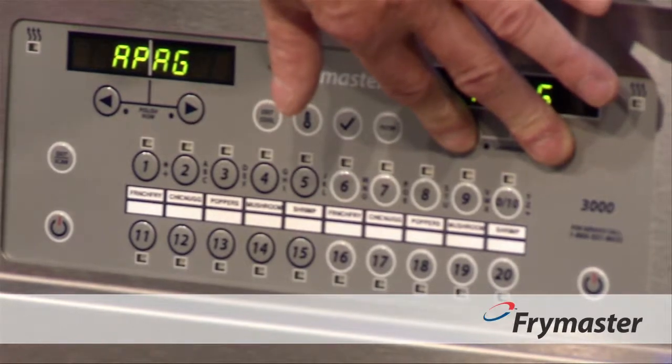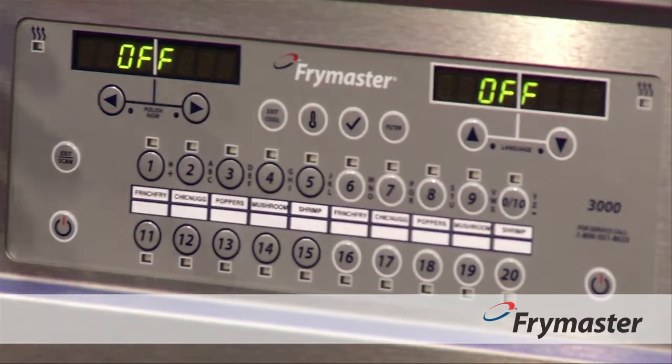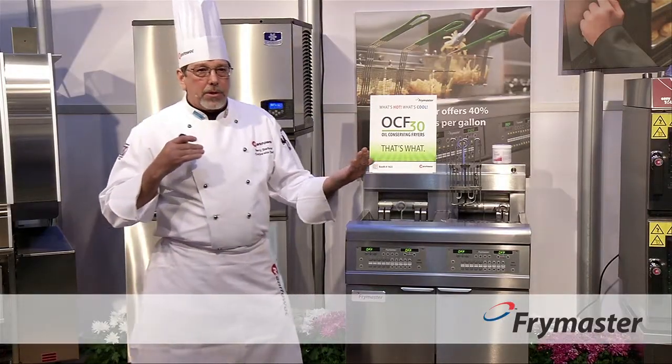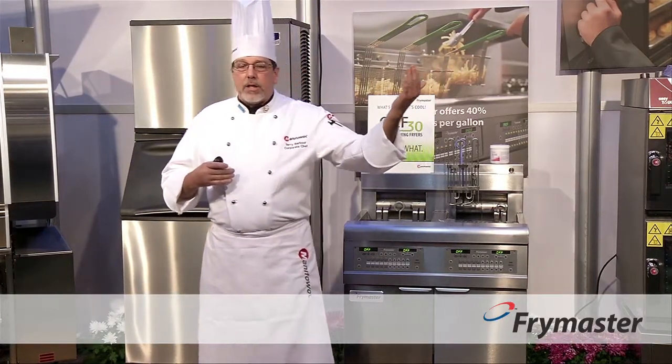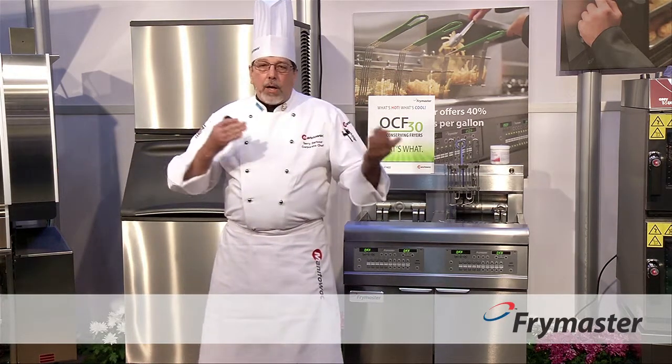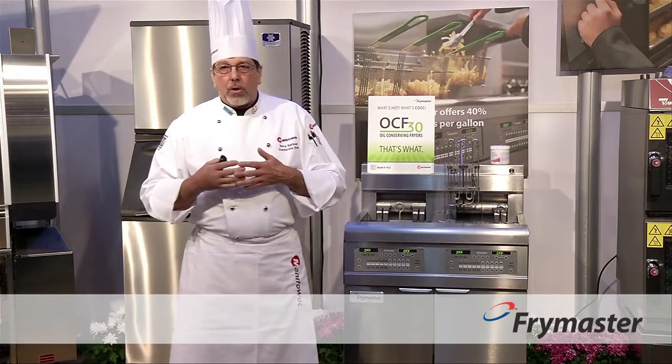At the beep, you can now change languages. You can toggle back and forth between 2 different languages. So you can have an English-speaking cook in the morning, and you can have a Spanish-speaking cook in the afternoon, and they're able to utilize the functions of the controller in their native language.